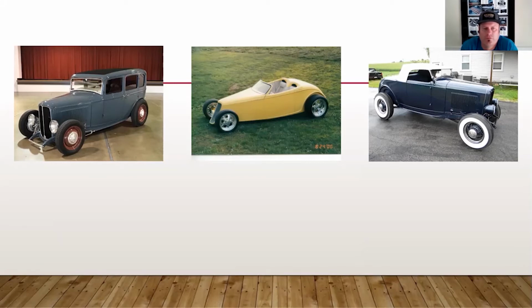I cut the roof loose above the drip rails, reshaped all that, rolled lips in it. It just flared up to the flush fit insert that we changed the shape of and covered and bolted in. So yeah, there's a ton of work in that car.